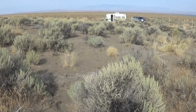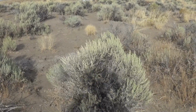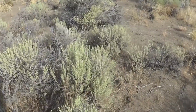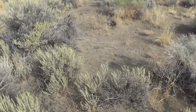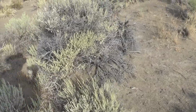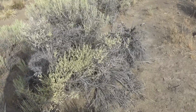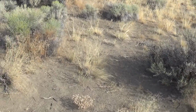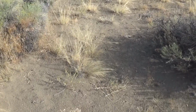So any bush that grows out here, we'll call it sagebrush, and any plant that grows out here that gets sort of a round shape and dislodges from its roots, and then the wind blows it, we'll call that a tumbleweed.